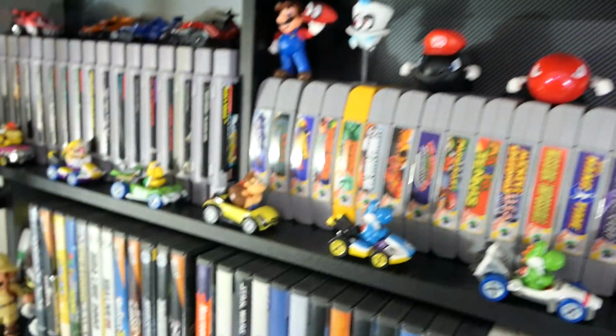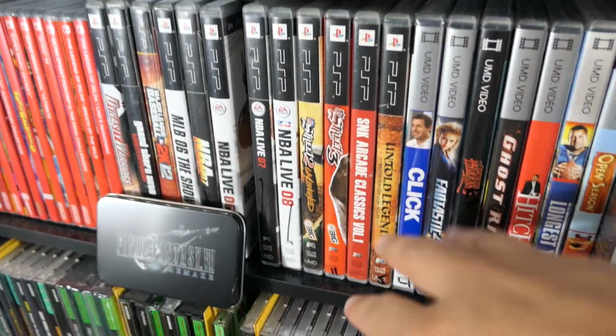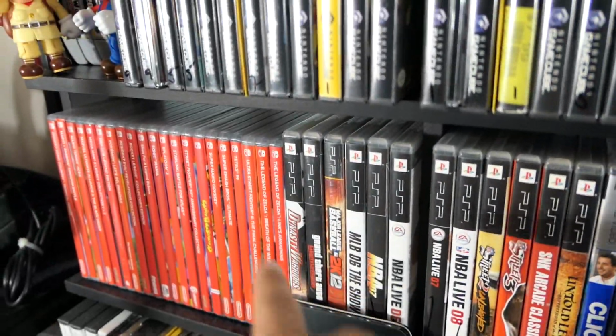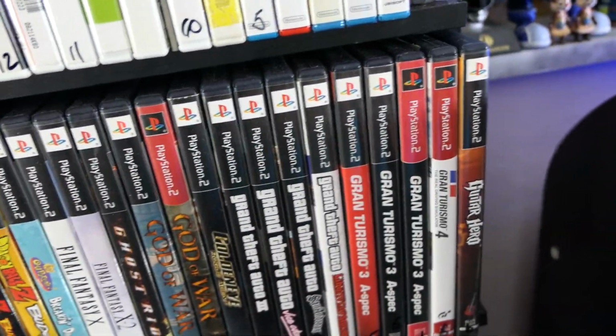So as you guys can see, I have these all alphabetized and then in order by system and by company. So all of this is Nintendo, and it starts from NES, goes all the way to Switch. I started with PSP just because I needed this smaller space right here to go right here with this stuff, so it wasn't out of order, because they are the same size as Switch cases.